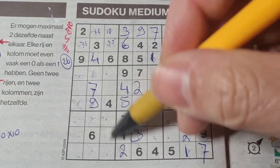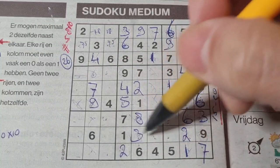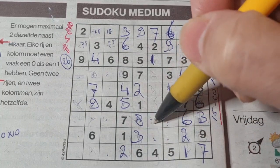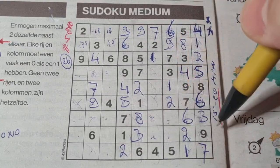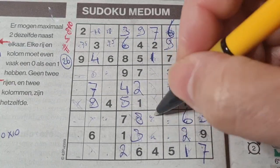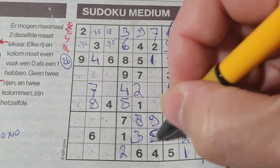Two missing numbers in this big square. The 1, the 2, 3, the 4, the 5 is missing. The 6, the 7, the 8, and the 9 is missing. 5 and 9. We have a 9 in this row. No 9 there. 9 should be here, and a 5 goes there.